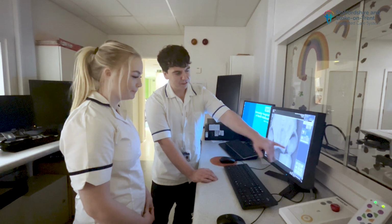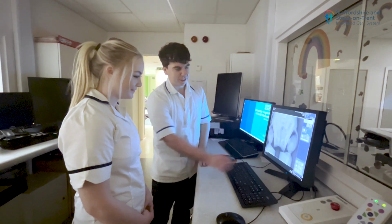T-levels is a technical qualification that is done by young people post GCSEs for a period of 2 years. And within that time, they can have work experience that is for a period of 315 hours or 45 days over the course of 2 years.